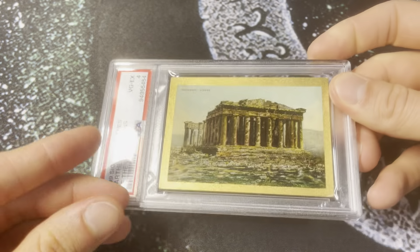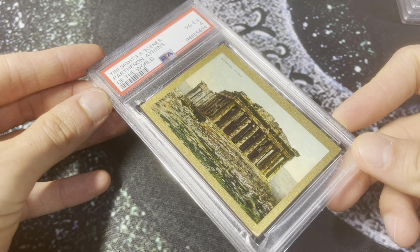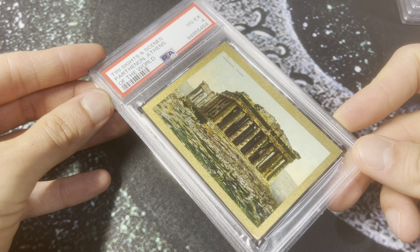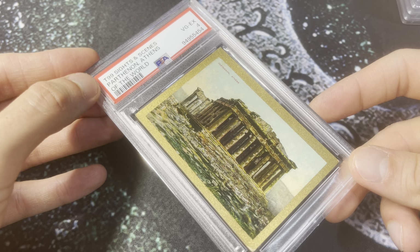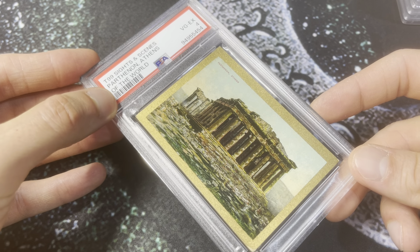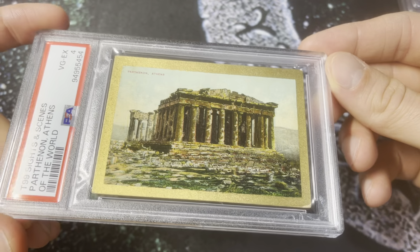So this is one of the cards I think I'm going to keep here. This is a 1911 T99 Sights and Scenes, and this is the Parthenon at Athens. I think they messed up that label. It should have been T99 Sights and Scenes of the World, and then Parthenon Athens should have been at the bottom, but that's all right. PSA 4, so solid grade here.